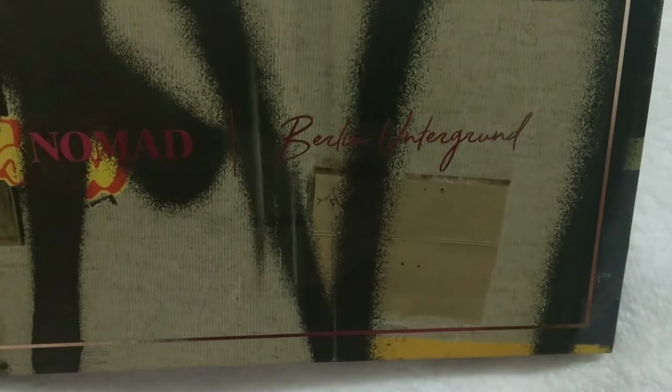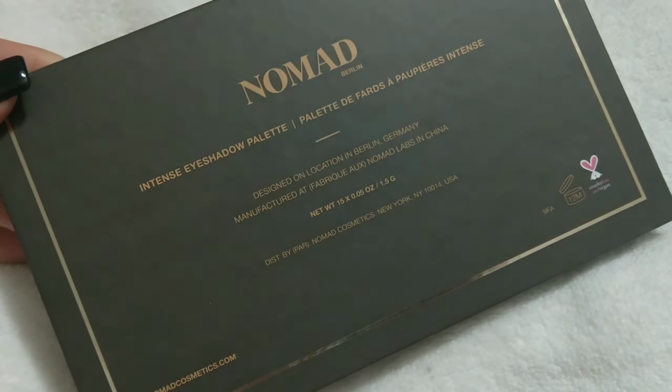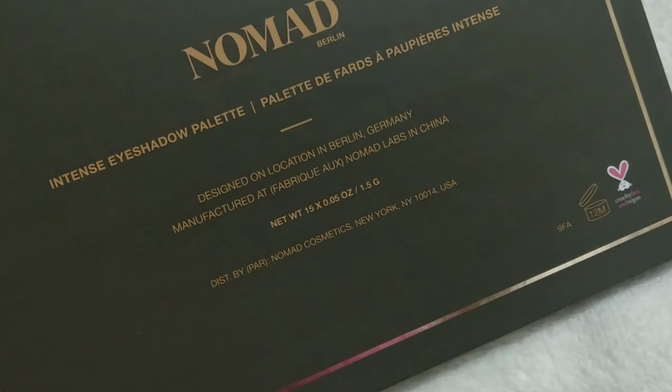This is the Nomad Cosmetics Berlin Intense Eyeshadow Palette. Intense eyeshadows formulated with extra fine pigments for a fierce color payoff. Infused with hemp seed oil to help energize and nourish skin. 15 alternative shades inspired by the rebellious underground culture of Berlin before and after the wall.